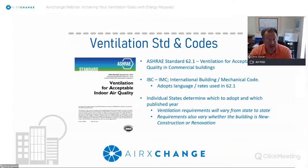I'd like to say that each state makes its own determination on which to reference, and really which published year is the standard of reference. Some states even choose to make up their own reference. So it's because of that that the ventilation requirements are going to vary from state to state, and also depending on whether the building in question is going through a new construction project, whether it's a new building, or if it's an existing building that's going through an alteration or some form of repair.